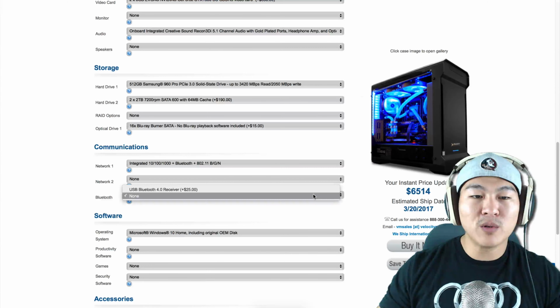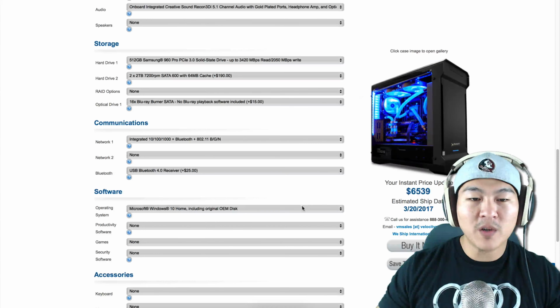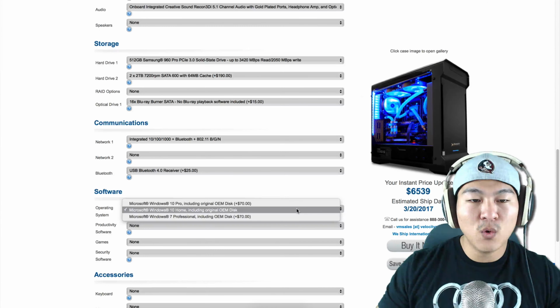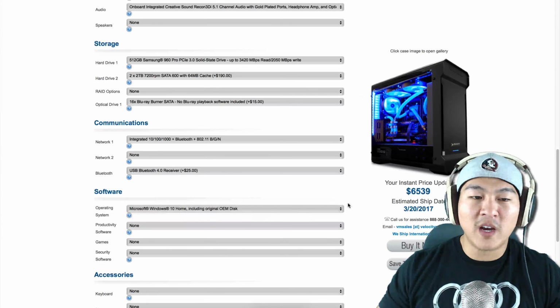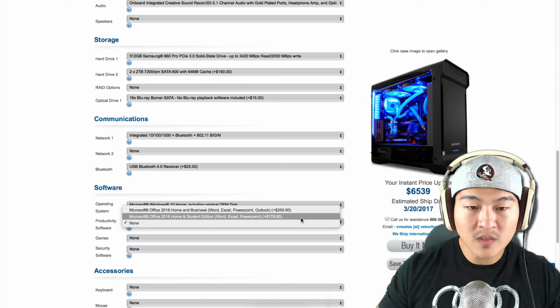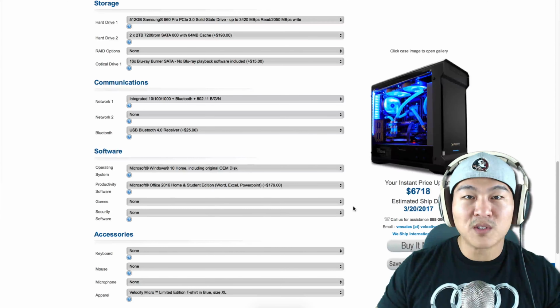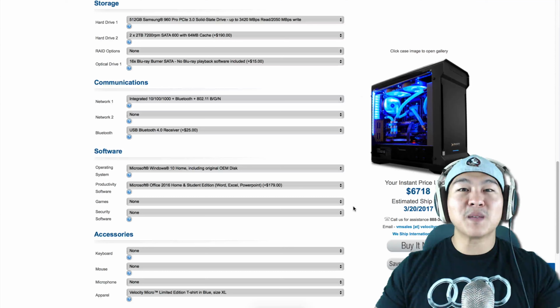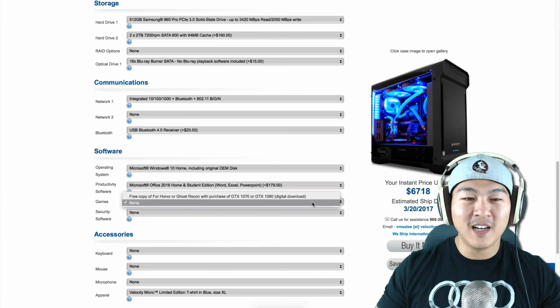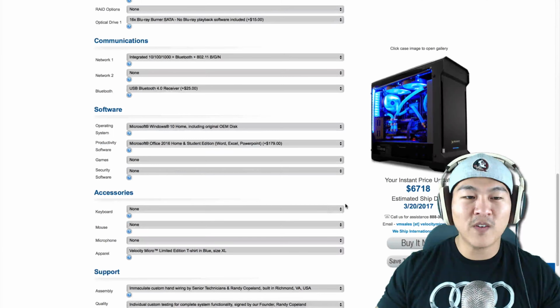Network, not gonna worry about that. Bluetooth, why not? I'll take a Bluetooth receiver. Operating system, yep. We'll go with Home, Home is fine. Productivity software, what do we got here? We'll take the student edition. I guess I'm still a student because I'm edumacating myself as I go along here. Games, don't worry about that. I can always get that stuff myself.